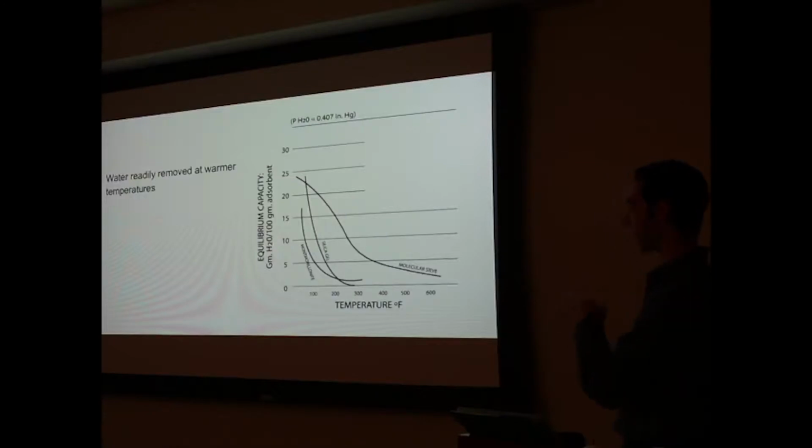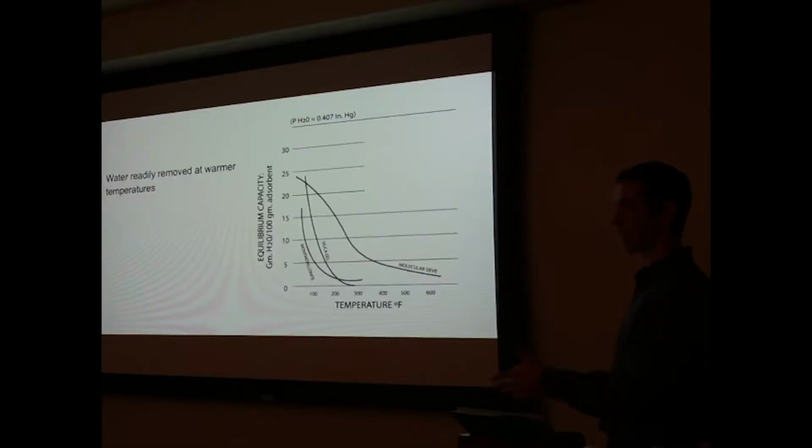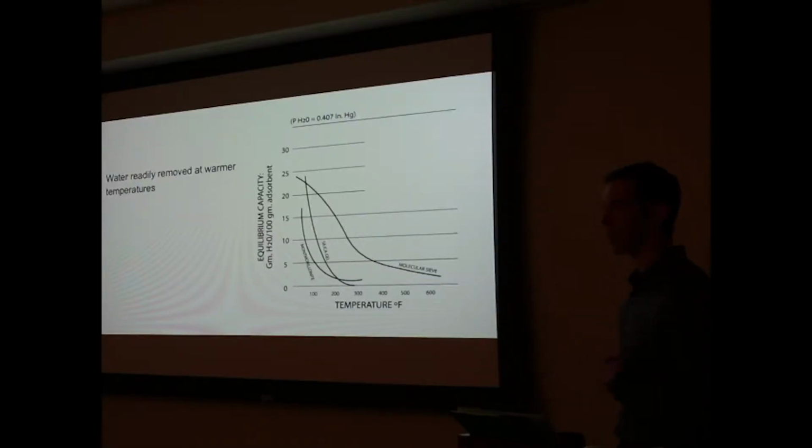And then what the third graph shows is what temperature you need to get that water out of your desiccant. So when heating your desiccant, how much can you get out? The montmorillonite clay that I chose can expel most of its water at less than 100 degrees Fahrenheit, which is ideal for leaving out in the sun. And the molecular sieve had to be over 300 to 400 degrees Fahrenheit to get most of its water out, so you'd have to bake it, essentially. So it wouldn't have worked. That narrowed it down to montmorillonite clay, and that's what we chose to use.